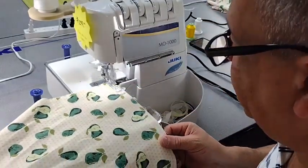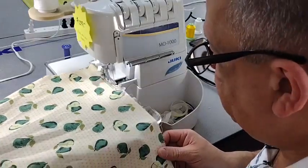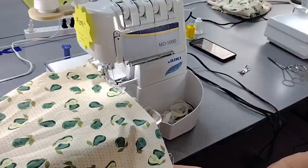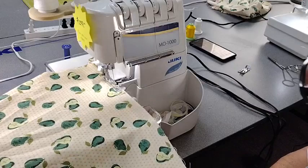All right, I'm just going to finish doing this, so that you can see how quick you can do these guest towels. And you know, for $10, you got 4.